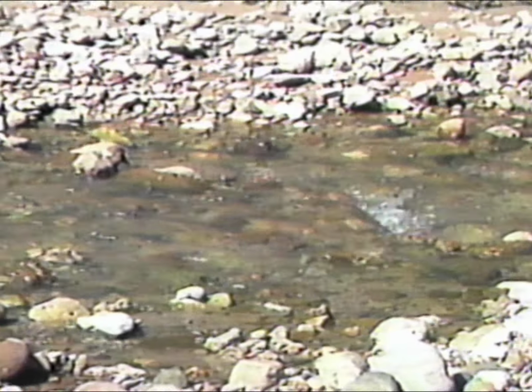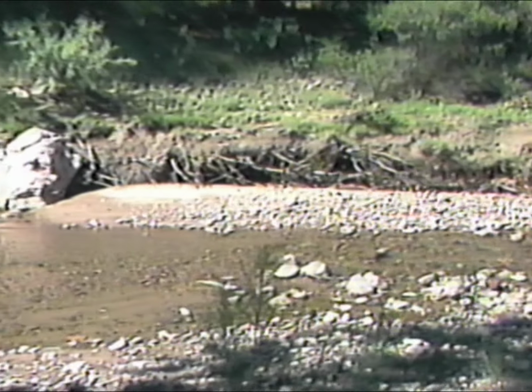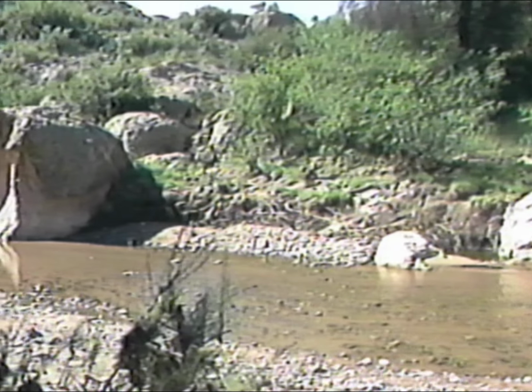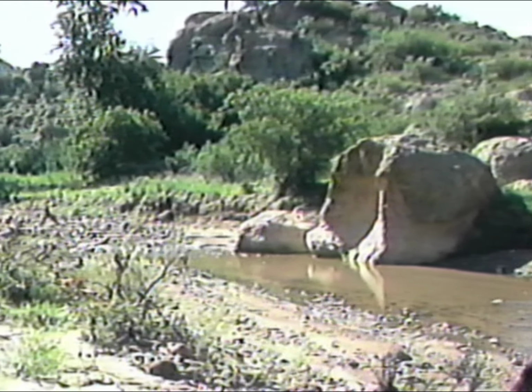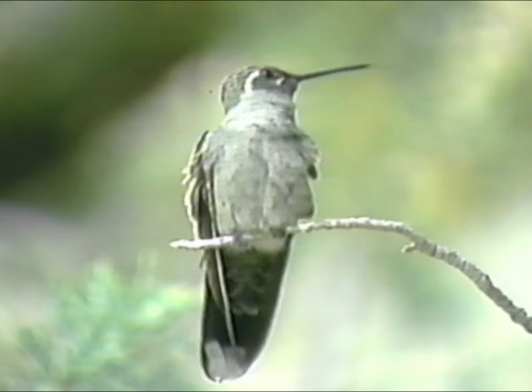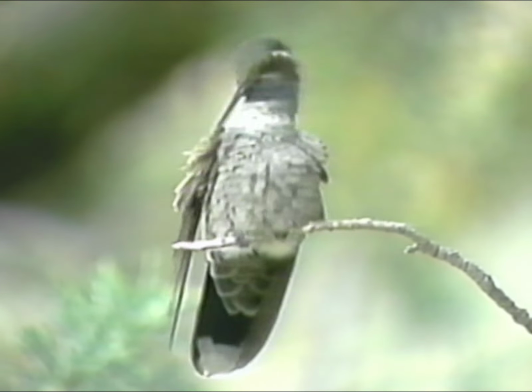In this wonderland of desert mountains and wet canyons, Victor and his expedition search out the rarest of our hummingbirds. The blue-throated hummingbird summers reliably in the canyons of southeastern Arizona. The blue-throated is our largest hummingbird, but it is not a brilliantly colored bird.